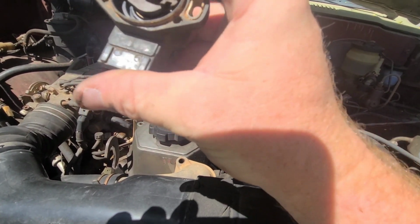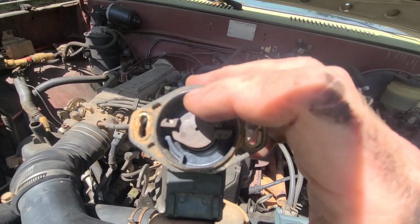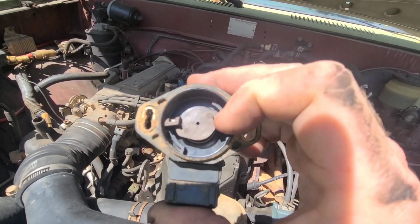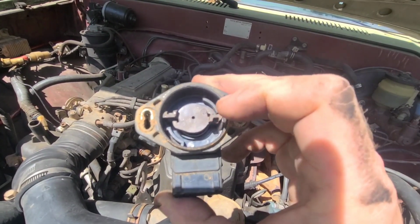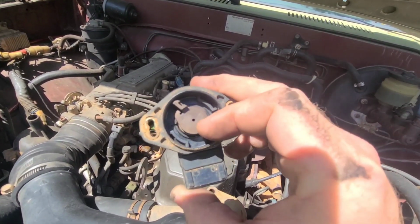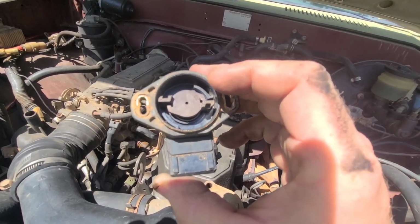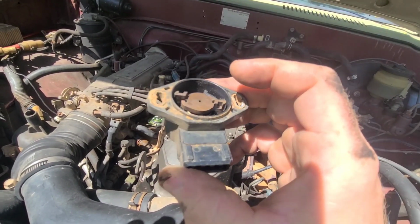So that is where it's wanting to go. I don't know if you can see it on camera, but that's where it's wanting to sit, and that is closed. So I don't know if that's causing an issue, but the thing does feel pretty sticky. I don't know if you can see how it is really slow to close. So I'm going to try to clean this up.